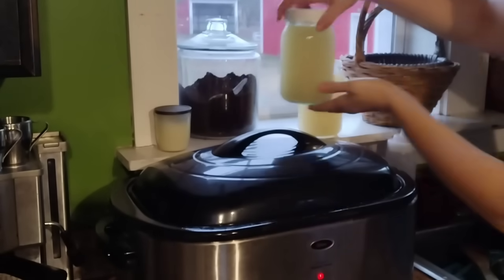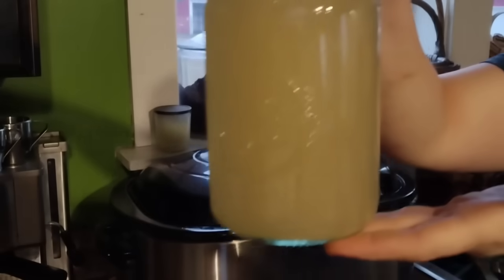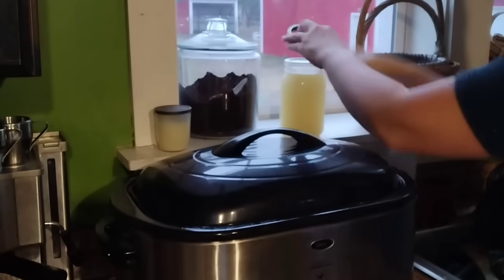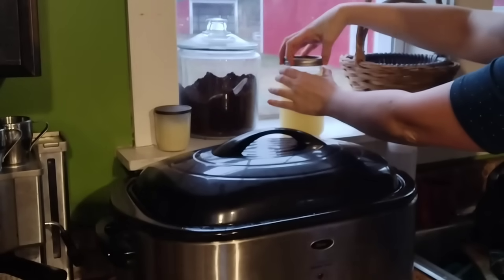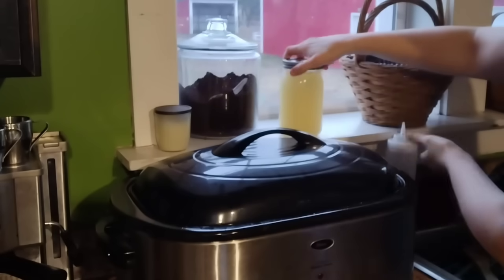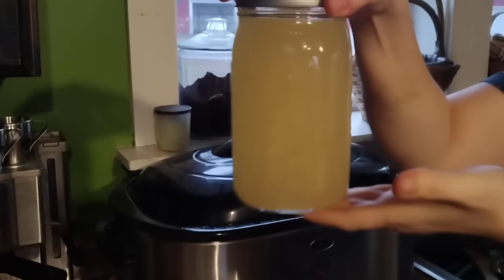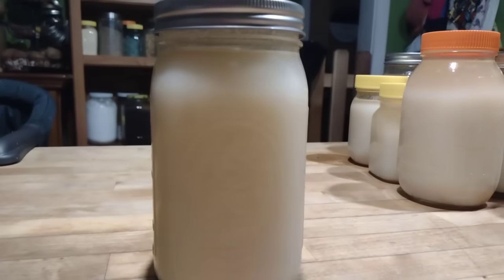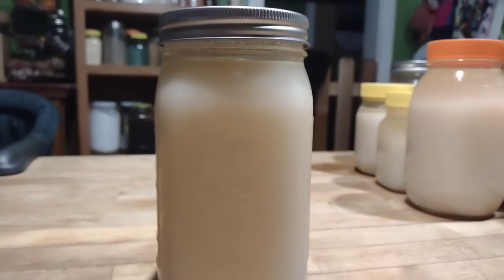They both are just such healthy foods. You can see how it's kind of a yellow color when it is a liquid. And as this hardens and solidifies and cools overnight, it's going to turn a beautiful snow white color. Just 12 hours later, you can see it's still a little liquidy, but it's starting to turn white.